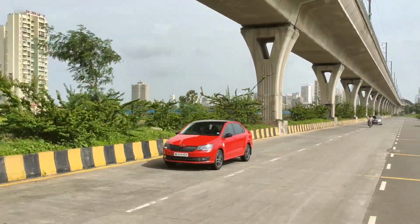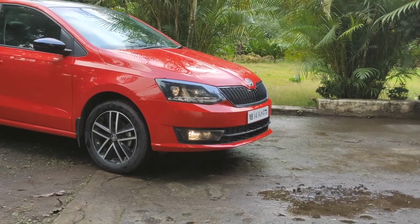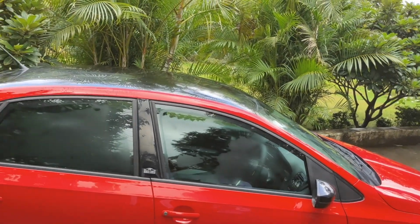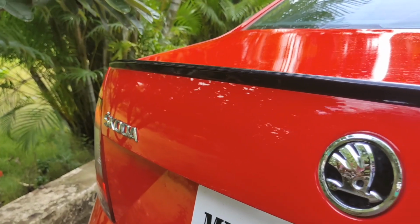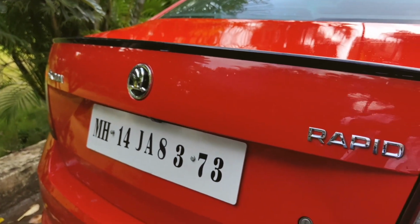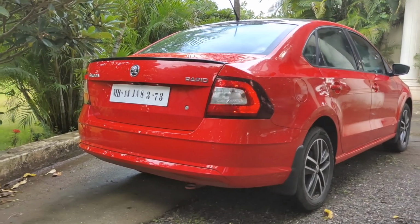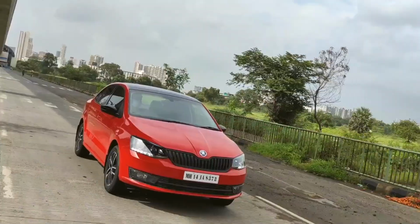Now, there isn't much that has changed in terms of the Rapid's styling. We've seen this Monte Carlo edition on the earlier facelifted Rapid, and I really do like the black treatment it gets on the nose, headlamps, roof and wing mirrors. That boot lid spoiler is my favorite bit. It accentuates the contrasting black treatment, adding that sporting character to it. And while the design language remains understated, this flash red color really screams attention, and that's not a bad thing when you're driving a fierce European sedan.